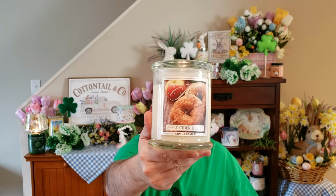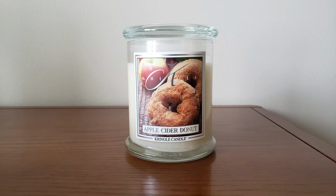And then I also picked up this apple cider donut. That looked really good. Donuts. This is your apple cider, cinnamon, gourmand, maple, spice, and sugar crystals. Oh, this one smells so good.